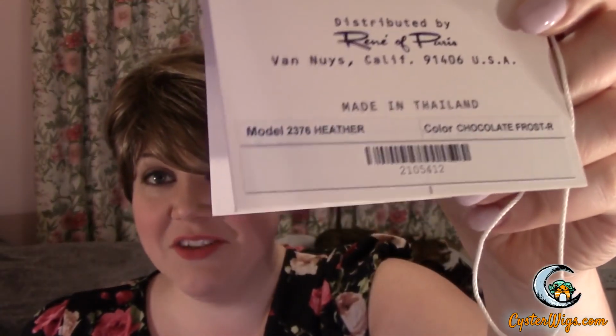Today I'm bringing you a review of a brand new René of Paris wig called Heather, and the color is called Chocolate Frost R, which is one of the most popular colors from the René of Paris line. Very, very pretty, highly dynamic color. It looks great in these short cuts. As you can see, lots and lots of highlights going on here.